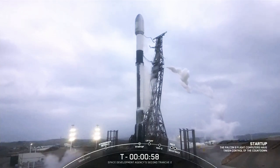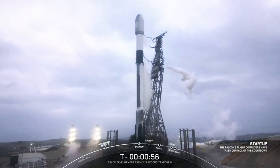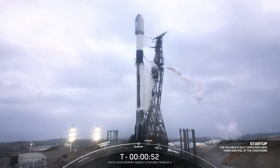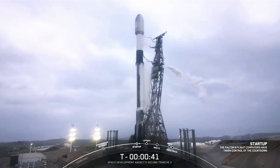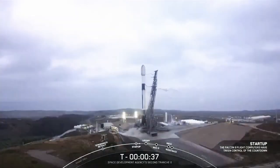Falcon 9 is in startup. And there's that call out that Falcon 9 is in startup. Next will be the final go given by the launch director. LD is go for launch. At T-minus 40 seconds, all systems are go for launch of Falcon 9 and the Space Development Agency's second Tranche 0 mission. So let's sit back and watch as Falcon 9 heads into space.